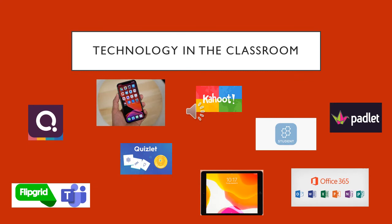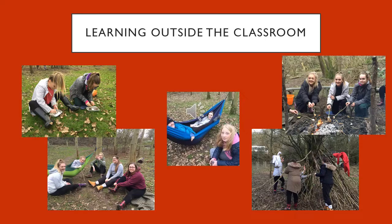You'll also get the opportunity to use your mobile devices as part of the teaching and learning process in the classroom. For example, you'll take part in interactive quizzes, you'll make short videos, produce multisensory Padlet, collaborate with other students using OneNote, or even making your own quizzes to test other students' knowledge on the subject.